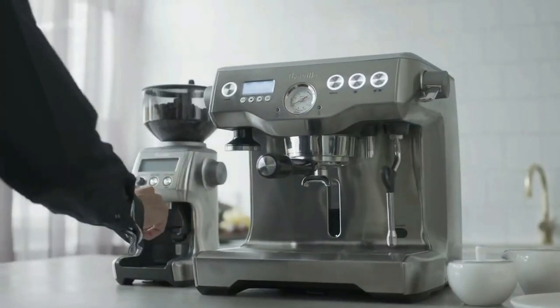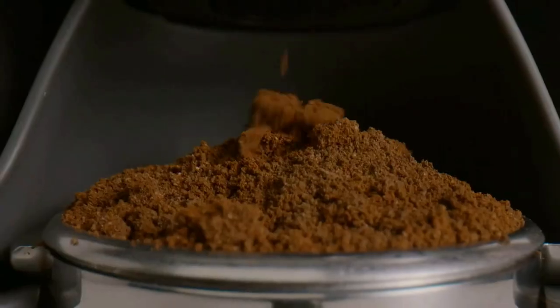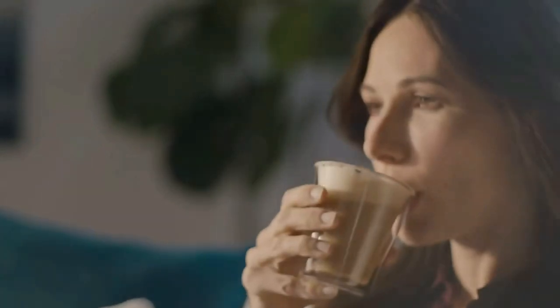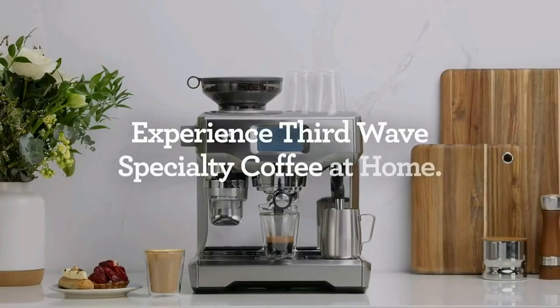Sweet, delicious, and nuanced flavor notes begin with precise control over water temperature. Digital temperature control technology precisely controls water temperature for perfectly balanced coffee extraction, giving you the control and consistency for delicious tasting coffee every time.